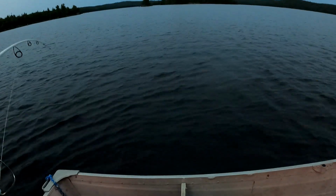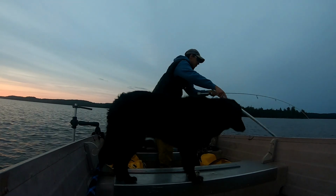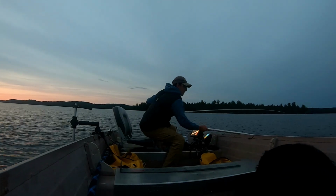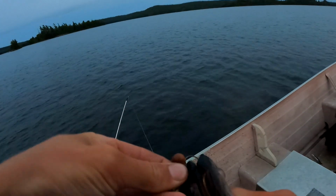That's another decent fish. It's starting to get a little dark out, but we're getting... Oh man. Wow, that was a bad net job. He's actually a bit bigger than I thought he was. Jig and worm, suspended evening walleye.